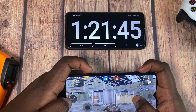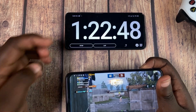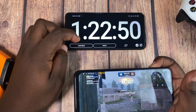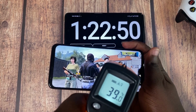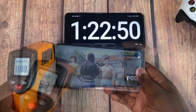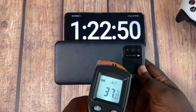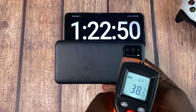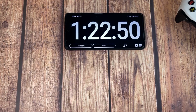After 12 minutes of gameplay, the battery reduced by 3%, leaving us with 82% battery remaining. I had a temperature of 38 degrees Celsius at the top and 37 degrees Celsius for the bottom. For the temperature of the back panel, I got 38 degrees Celsius for the top and 36 degrees Celsius for the bottom. I had a max frame rate of 26 FPS for PUBG Mobile gameplay.